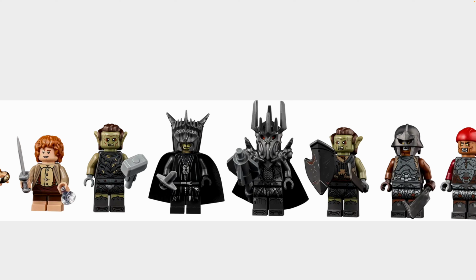Mouth of Sauron. That looks excellent. The mold from like 2014 is coming back. That's really surprising to me. But I mean, it looks like an excellent minifigure. It looks very similar to the one from 2014, just at first glance. But again, I feel like I can see little updates, and it's really nice to see that mold back.